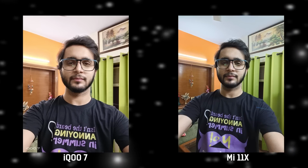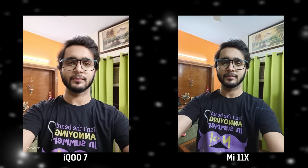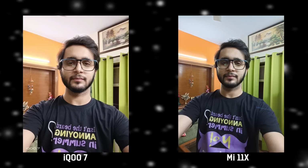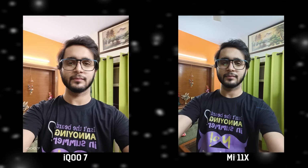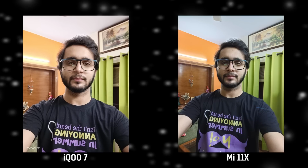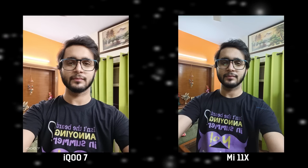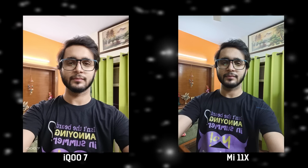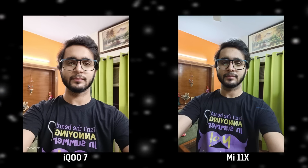Now in terms of selfies, I can easily give the point to Xiaomi here. I mean, there's no point of debate also. Be it the details, the skin tone, or the wider field of view, the output from the Mi 11X looks better. Also, the dynamic range is better on Xiaomi's camera. Simply look at the tube light behind me. And I also noticed the iQOO's image to have this slight magenta tint. I don't know if you guys can make out, but yeah, there's that.